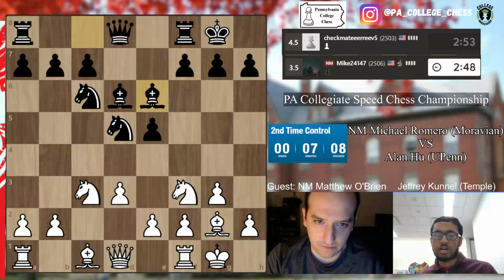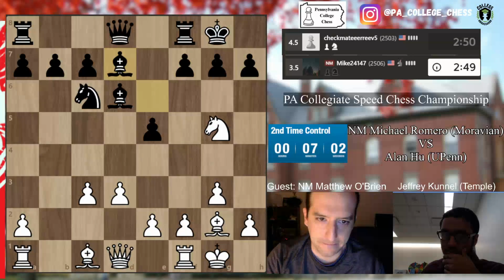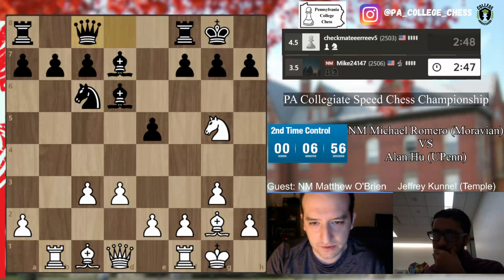Is there knight g5? That's what I was thinking too. Knight g5, I think you're just a bit better for sure. Yeah, definitely a slight pull, I guess. Always bring the knight back to e4. You play rook b1, if b6.